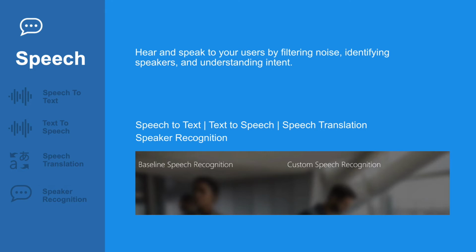In this slide, we see speech APIs being used together to provide an intuitive and intelligent interaction with the user. This example uses custom speech recognition with noise filtering, speech recognition, and Bing speech services in action.